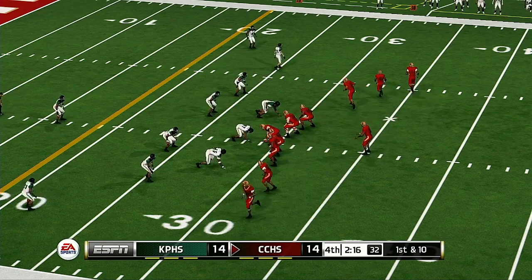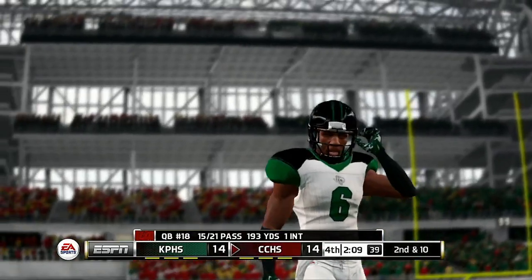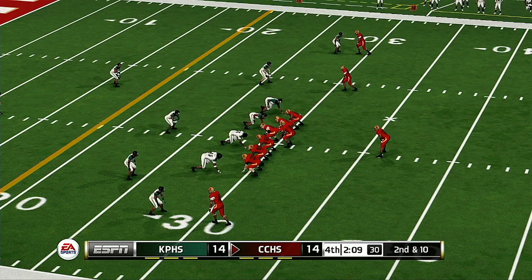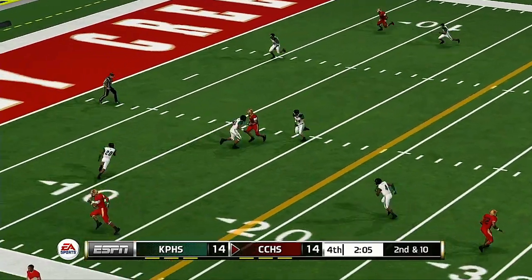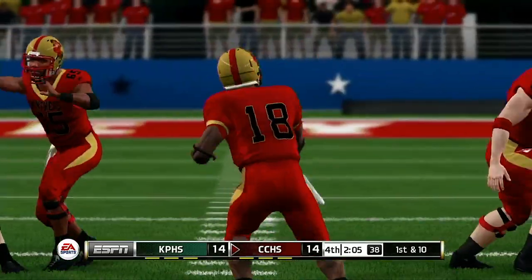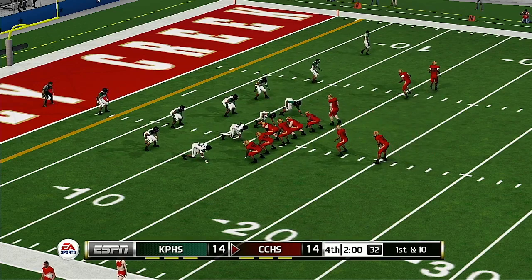From the 29-yard line, first down. They'll line up with five wide receivers. And he just gets rid of it. A little more than 2 minutes to go in the fourth quarter. He's hit and taken down. First and 10. Ball on the 13.